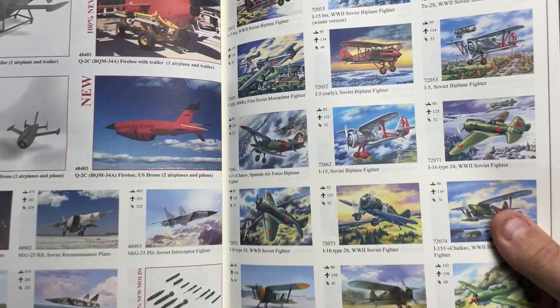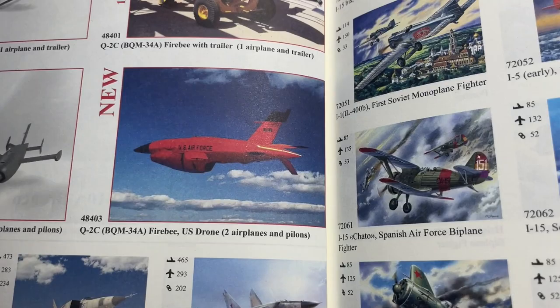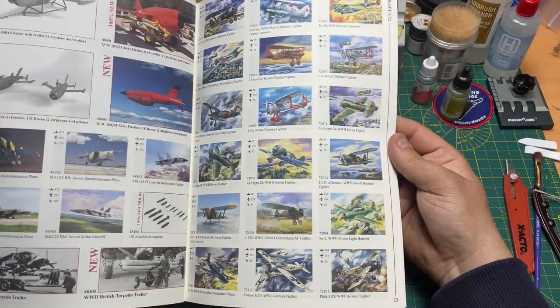And they've got these drones. So now the BQM-34A Firebee US drone, 2 airplanes and pylons. So apparently that's going to be a new kit this year, and they have it on a trailer. You should be able to buy it on the trailer. You can see it there in a CAD image. So that's something new, which is in 1 to 48. Again, moving on through. So a lot of 48 that's new this year.